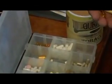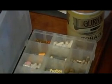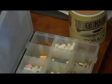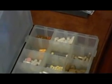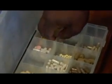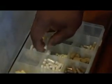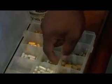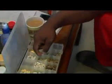Starting over here in the tackle box, got vitamin E. Of course, everybody knows what vitamin E is. It helps with soreness, and I think it's for red blood cells, kind of. Next thing we got here is CoQ10. This is for the heart, to help keep the heart healthy. Next thing is chromium. It basically helps keep the sugar levels down, helps maintain the sugar level, and helps maintain the fat levels and stuff in the body.